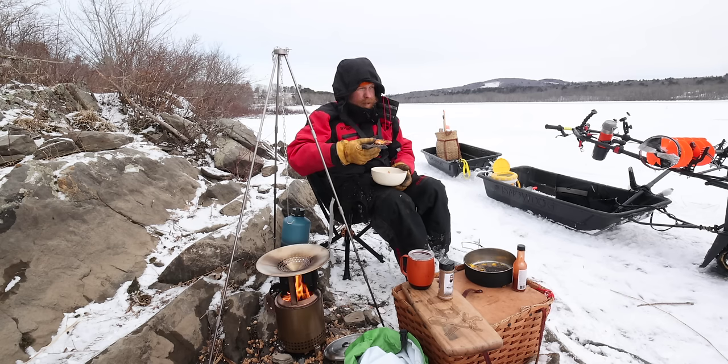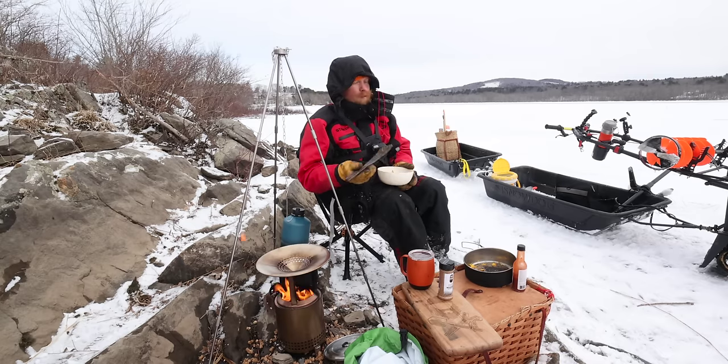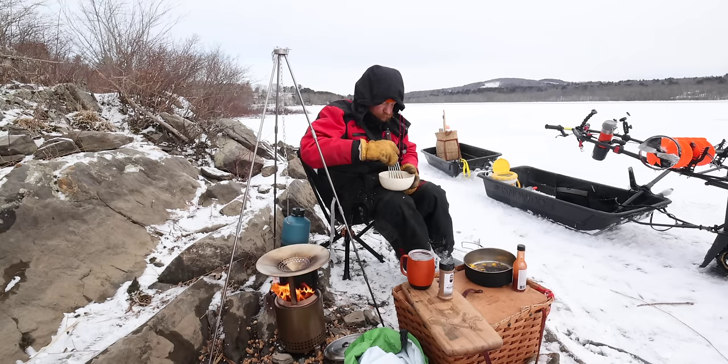Don't go back to that spot, or don't go back to that spot at that time of year, or that time of day, or that type of bait. It all adds up to more knowledge. So I'm not disappointed. That really hits the spot on this cold, cold morning. Little piece of spam and eggs.